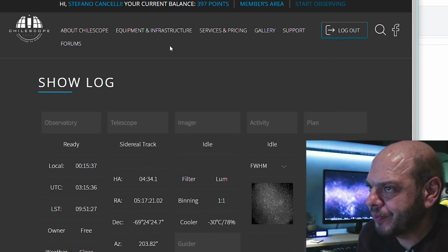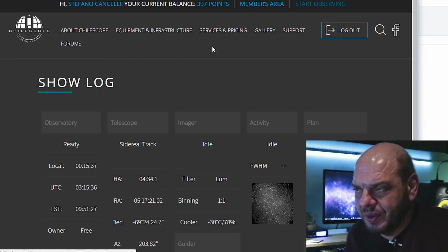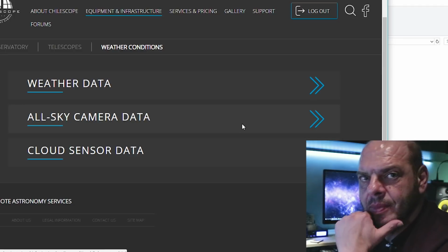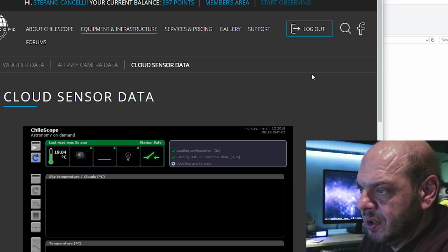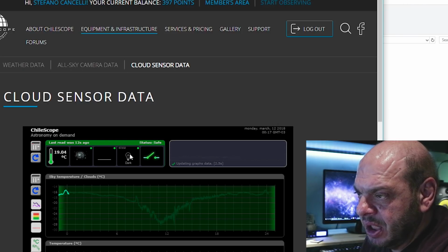So, while I'm here, let's have a look at the weather conditions, what they are currently. Here it is. So cloud sensor data, let's have a look there. 6 seconds ago, it is 16.73 degrees Celsius. It's clear, it's dry, it's dark. And status, switch is open, which I believe means it's actually running.